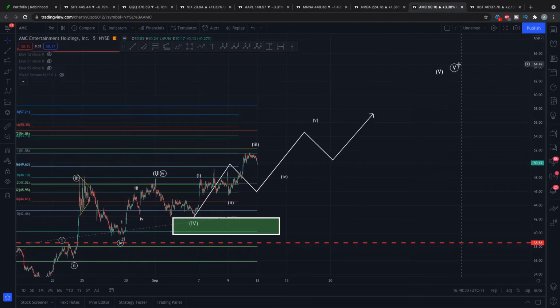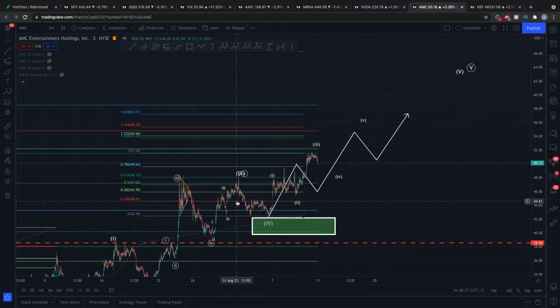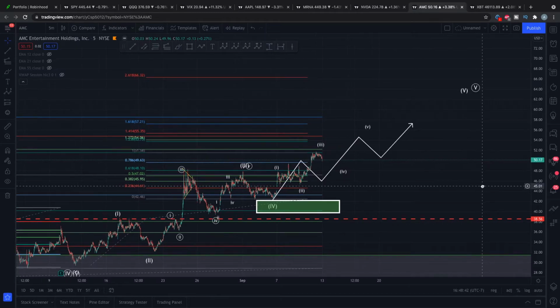It looks like we'll be working on this wave 5 of 5, and we can further subdivide this impulsively, which is good. So AMC is still looking bullish, looks good. We're above 50, which is really nice. So yeah, it looks good to me. Just holding on to the shares.